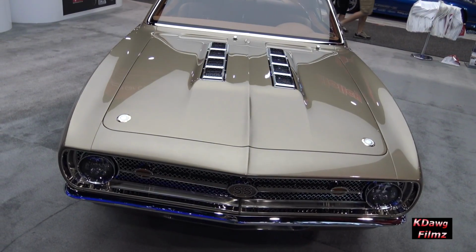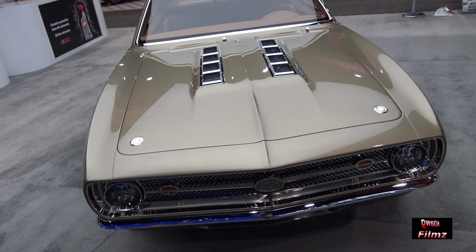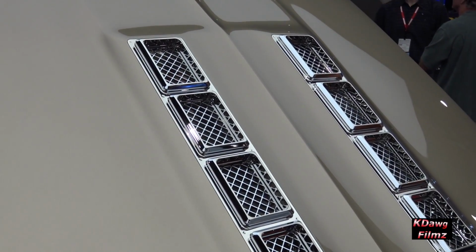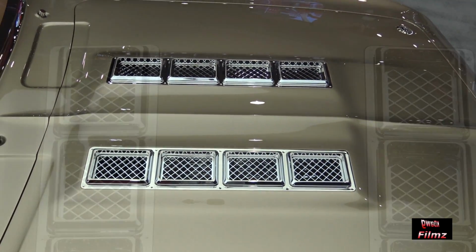The hood has been lengthened 2 inches overall. The valance has been shortened 2 inches, and the center of the hood has been lengthened 13 inches to accommodate custom 26-inch ports in the hood that are functional for air.